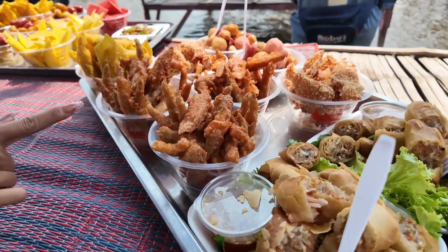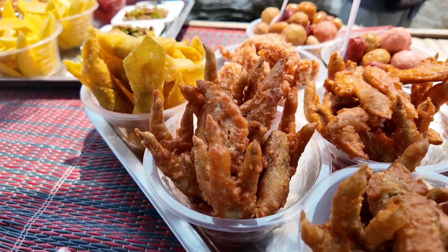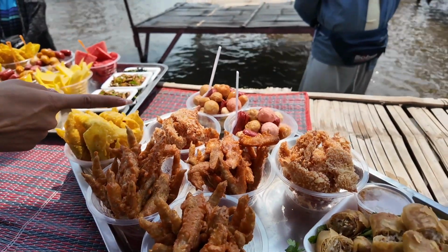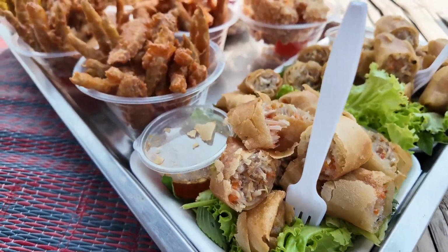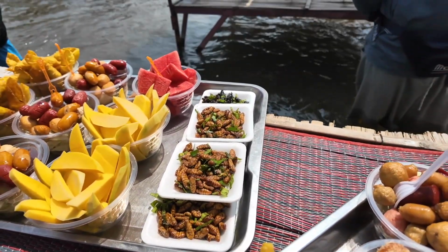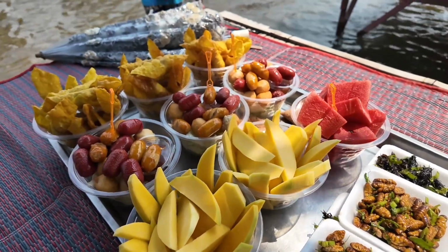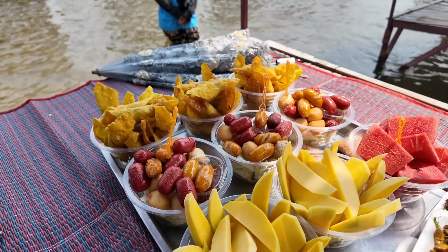Oh my goodness. These are chicken wings and chicken feet mixed together, tempura style. This is wonton deep fry. Those are deep fried shrimp balls, fish balls, fish sausage, egg rolls, spring rolls. These over here are silkworm pupa. And I see some crickets in the back. Those are big black crickets right here. And yes, watermelon, mango, more sausages. I like big sausages. So those are like a mini one. You like big sausage and you cannot lie.